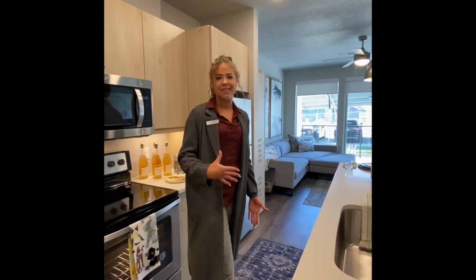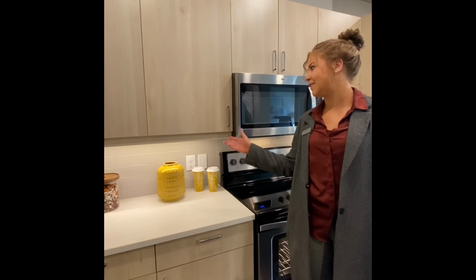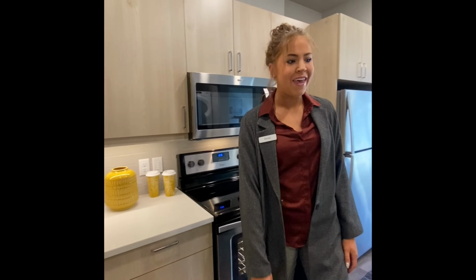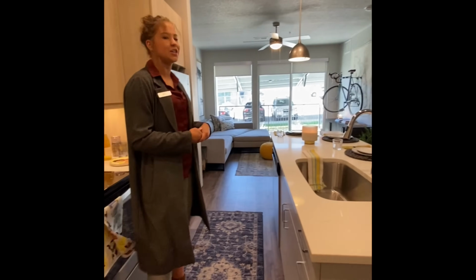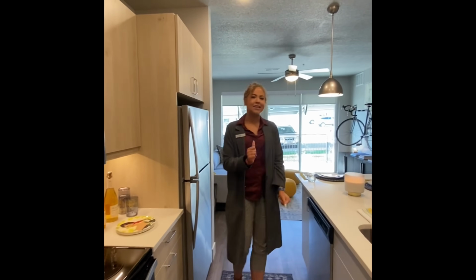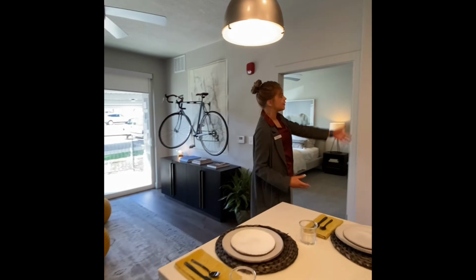You can tell there's been a lot of detail put into this home. So you get lighting under here, which everyone always raves about, and we also have soft close cabinets, stainless steel, all the good stuff. Right under here, you can actually see that we also have lighting underneath the countertop. Again, just another neat little touch that shows how much detail and thought is really put into this.